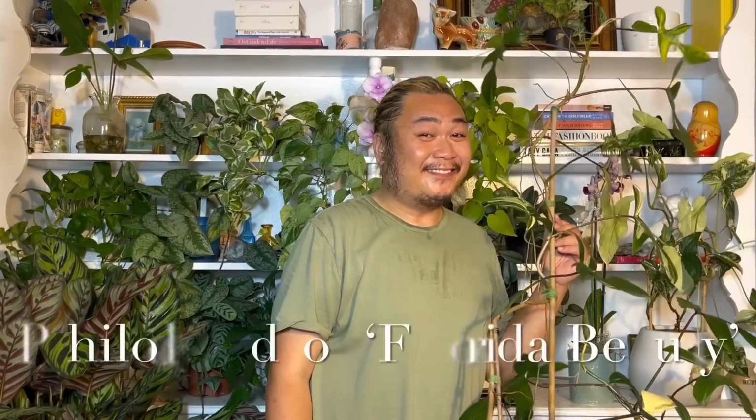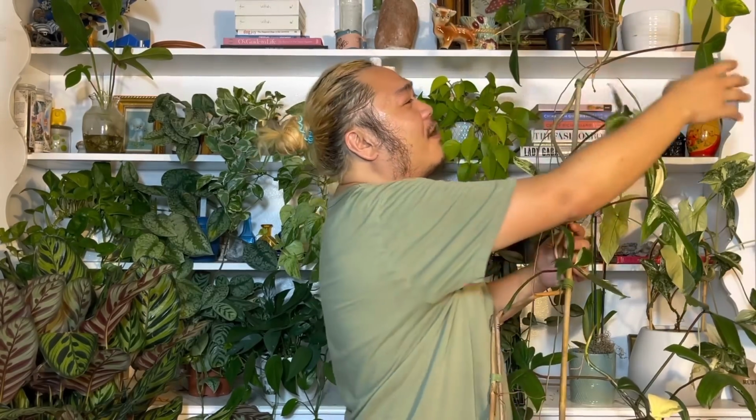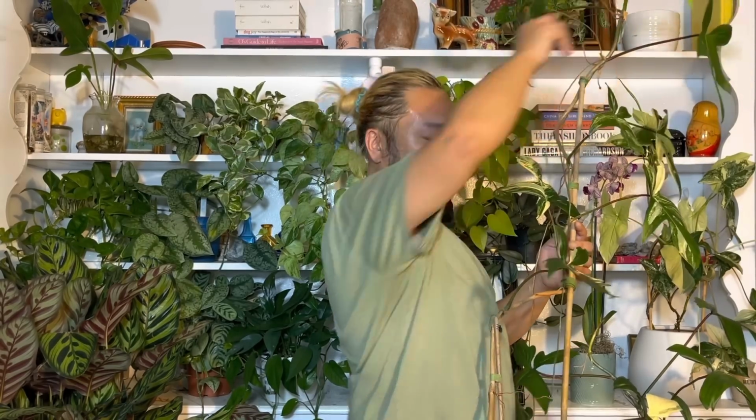Number one is this grand thing. This is my Philodendron Florida Beauty, and okay, so full disclosure, my number one favorite plant was my number two favorite plant when I was pulling these plants for this video, but I just noticed that this top leaf is fully variegated. So I thought that it had reverted because it put out this fully green leaf. I didn't even know that this leaf was variegated.